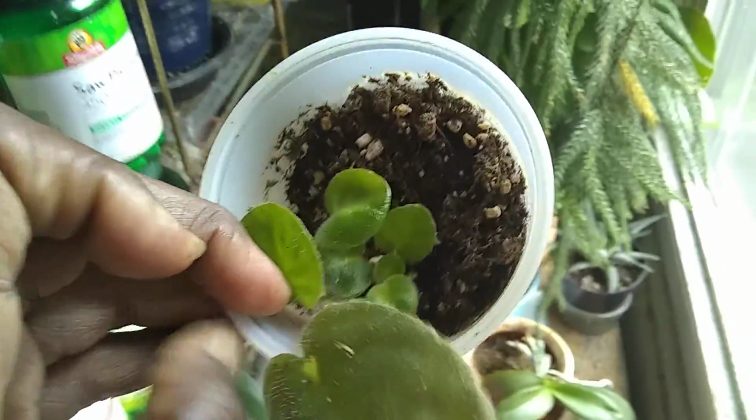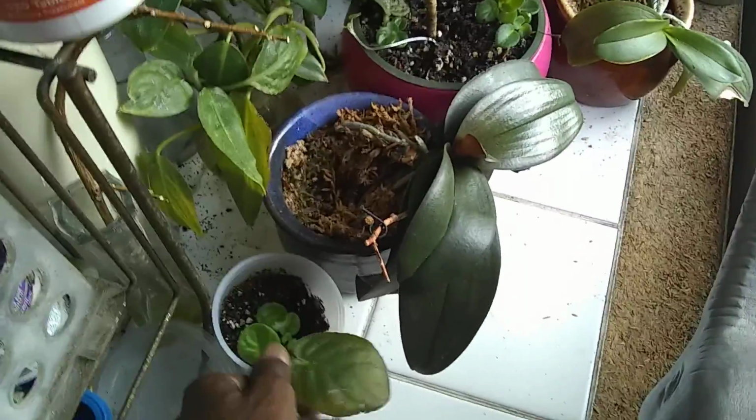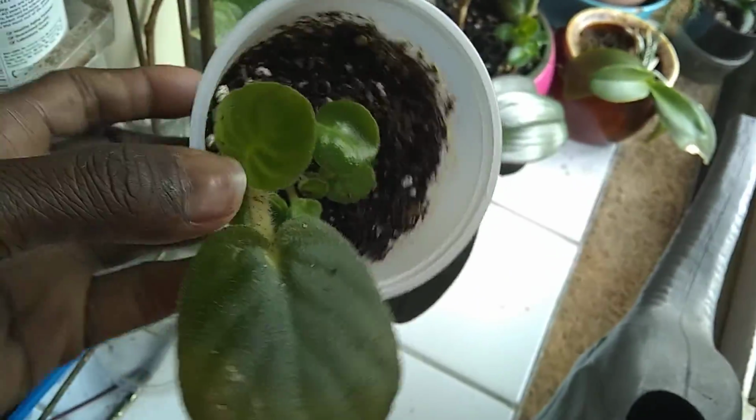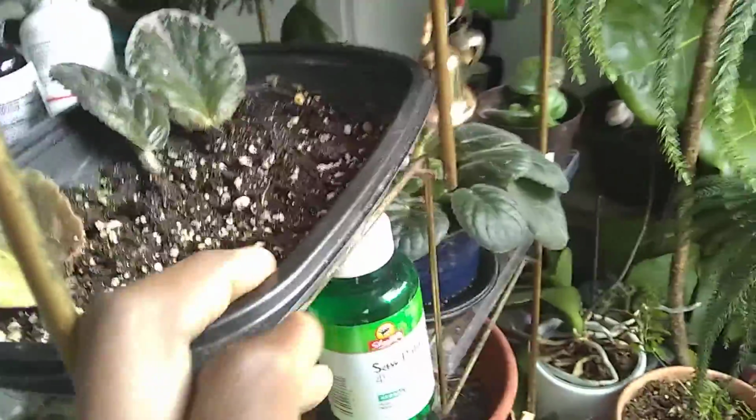And same thing with these over here. These are from the same plant. Oh, rats! Oh, not too tragic. But these are bigger. How nice. So yeah. Oh yeah, so I wanted to show you also.